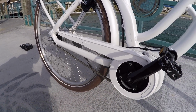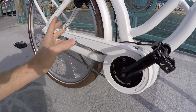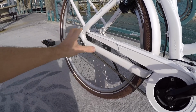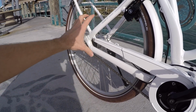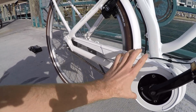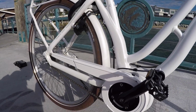A lot of the center drive motors from Bosch and Yamaha and Shimano, the cranks spin and they're kind of free and the chain doesn't move. I guess for me, it's interesting to see the chain moving on this one. It makes servicing maybe a little bit easier if we had a cassette. You can see that there's a clear plastic slap guard sticker there. I love the cover. It's also plastic, paint matched with that pearlescent white.